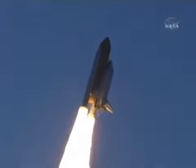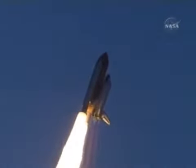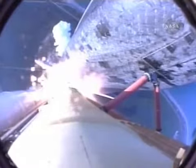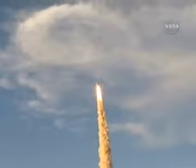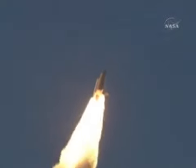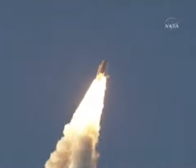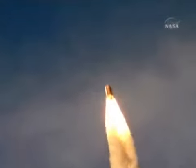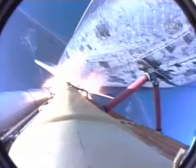Roger, roll, Atlantis. Atlantis' roll maneuver is complete. The orbiter's in a heads down position on course for a 51.6 degree, 137 by 36 statute mile orbit. All systems in good shape.